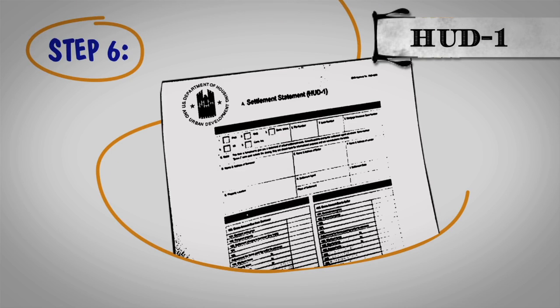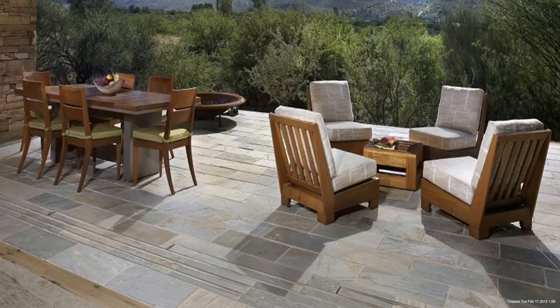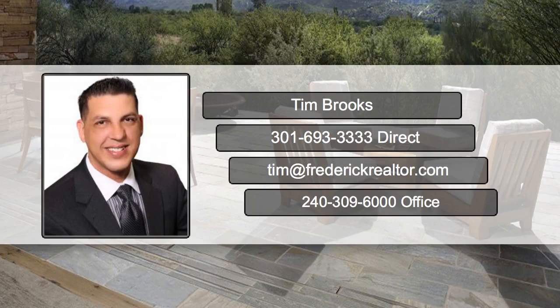The HUD-1 tells you the charges associated with the sale of your house and what you can expect to net after the sale. It's a lot to know, but don't worry. Our transaction coordinator will follow up with you to ensure all of these steps happen on time and in the right order.